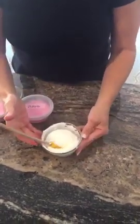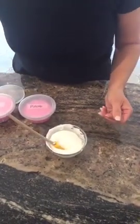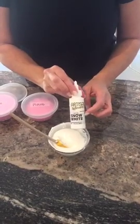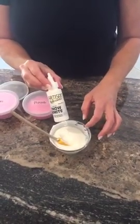I have actually added also a little bit of white. We like to use the Artisan Accents Snow White, so I have started with a little bit of white in this.